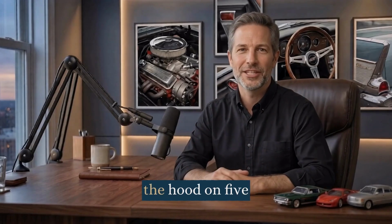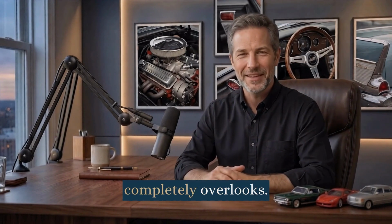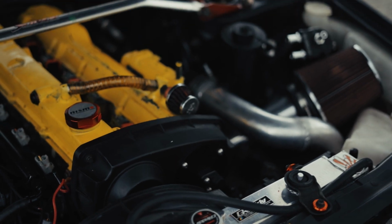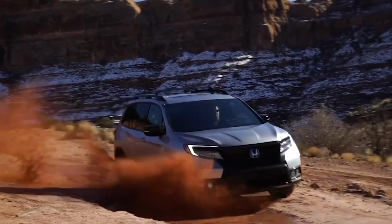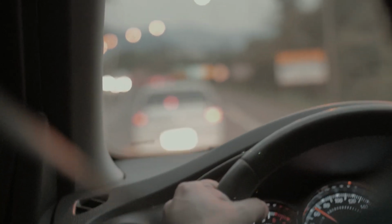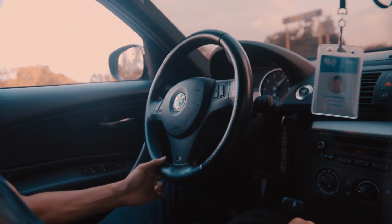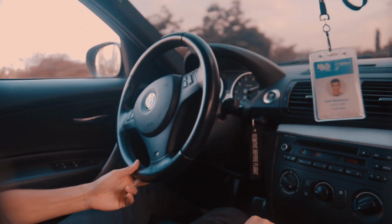Today, we are lifting the hood on 5 cheap SUVs that everyone completely overlooks. I am going to break down the exact engine codes and transmission setups that make these vehicles absolute gold mines. Plus, I am throwing in a luxury bonus pick at the end for anyone who wants a 300,000-mile fortress wrapped in premium leather. Let's get into the data.